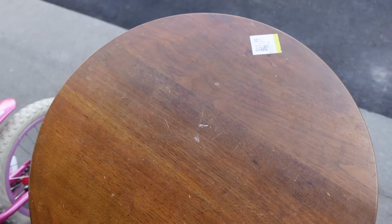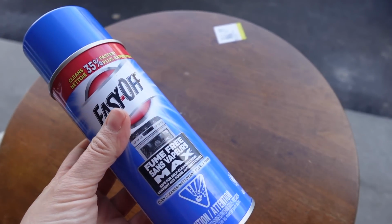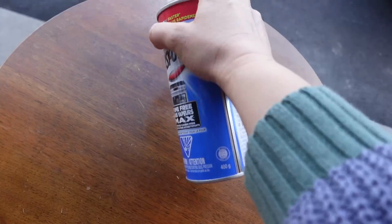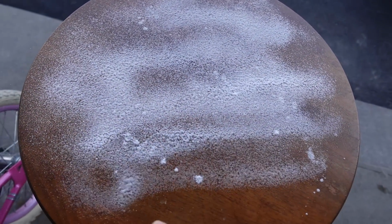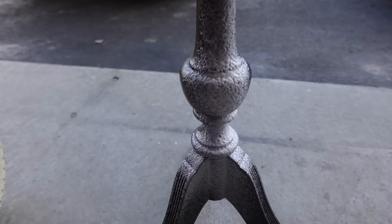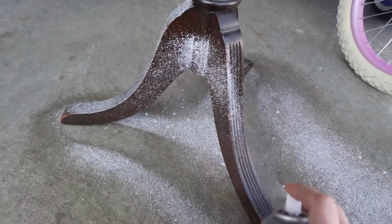I've been wanting to try the oven cleaner hack for a while now, so I was excited to give it a go on this table. So I just picked this up at my local Walmart. It's just a fume-free Easy-Off. I did wear a respirator because it was quite strong, but I just did one even coat all over the table just to pull up any varnish, and the bottom of the table is wood, so I wanted to pull up all of that darker stain to reveal the raw wood.